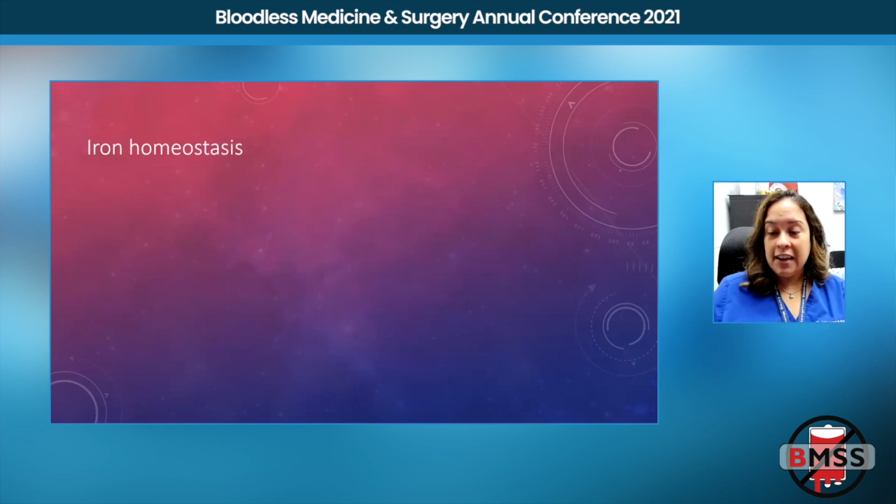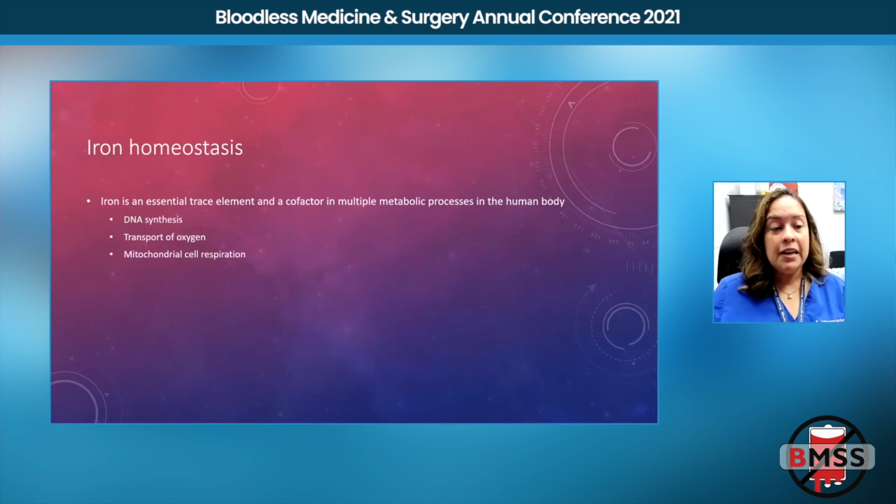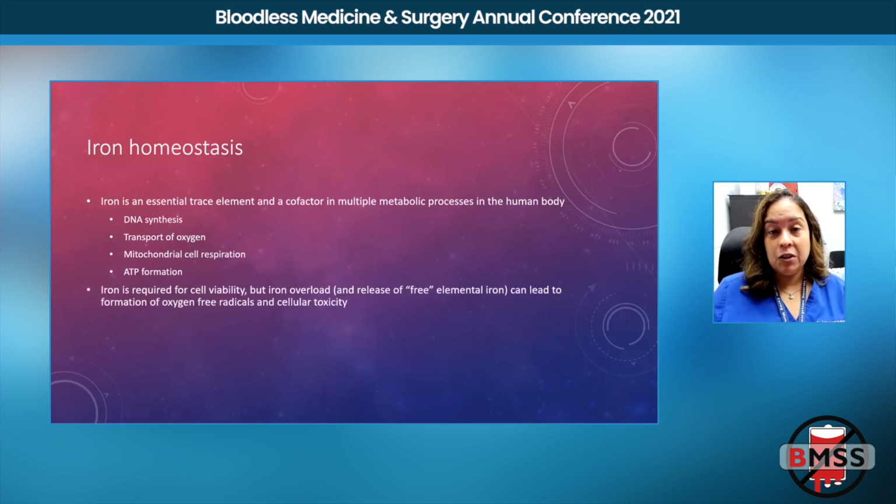So just a very quick review of iron homeostasis. Basically, we all know this. Iron is an essential trace element, and it's a cofactor in multiple processes in our body, not just DNA synthesis, but iron also plays a role in oxygen transport, obviously with hemoglobin, as well as mitochondrial cell respiration and even ATP formation. So we need iron for almost every metabolic process in our body. But iron overload can be toxic.